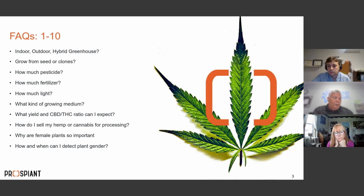So it's important that people really understand that the desire is to have the female plant, and the male produces pollen, which when the female plant is pollinated, the THC levels go down. They're not as potent. So it really comes down to your process and being able to identify the plants, but you can also protect yourself by buying feminized seeds already from somebody, but you still have to check those. And it leads us into our next question: how and when can I detect plant gender?